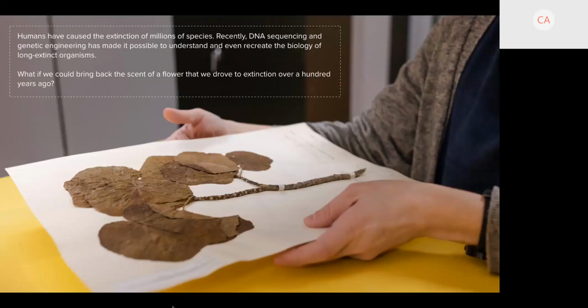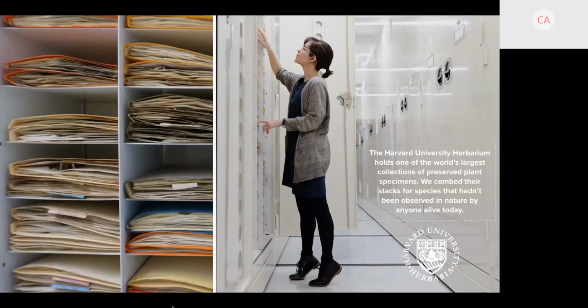So we went into the Harvard Herbarium, actually, and there are millions of specimens. They use these wonderful folders, and they're all these wonderful old-school specimen sheets, nothing digitized. And so we really scoured the shelves for all sorts of different plants that haven't been seen in the wild, but were experienced by a human alive today. And so I'll introduce you to two of them that we're working on right now.